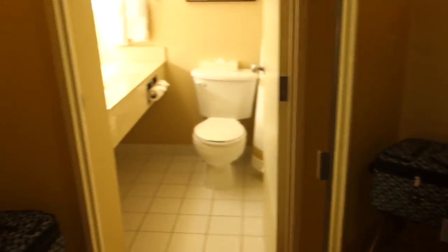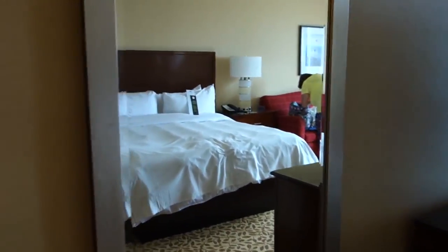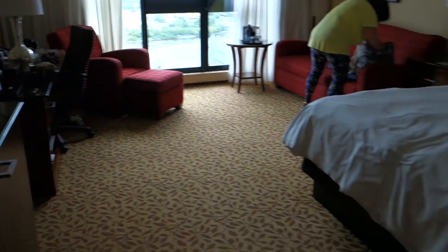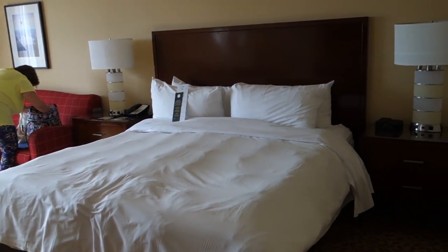So yeah. Here's a photo. And there is me in the mirror. Hi. So overall, here's a view of the room. Pretty basic room, as you can see. Here's our closet.